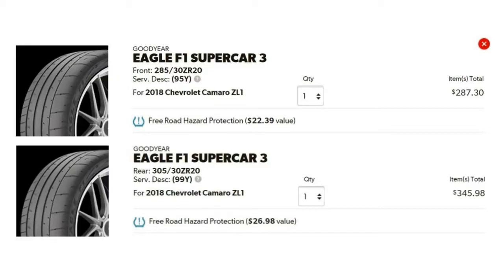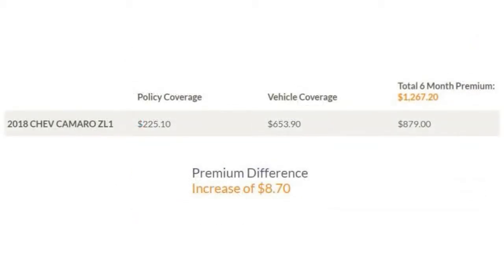Now, when we look at some other costs involved with owning the car, I want to show you guys some insurance premiums. I am 25 years old with no accidents or no tickets on my record. The quote I received from my insurance company was not that bad at $879 for 6 months. That's only $8.70 more than my Corvette. Considering this has so much more horsepower and a higher MSRP, I'm pretty surprised by that.